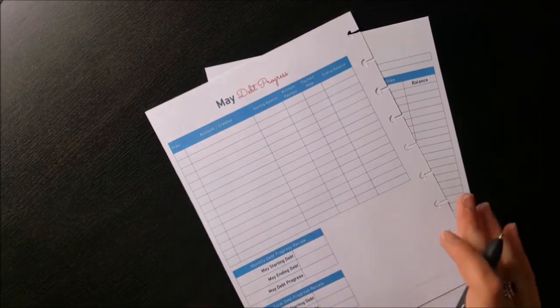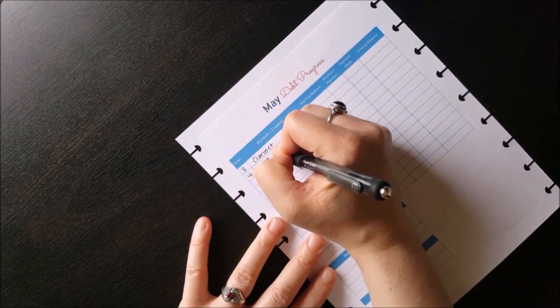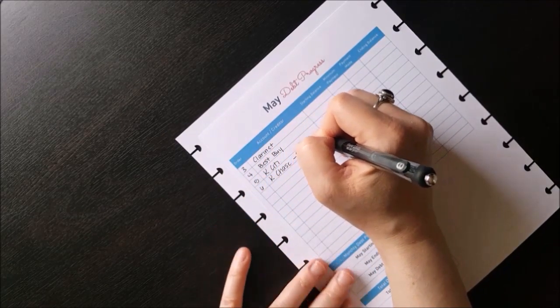Now naturally, I've never shared numbers or totals before, and I'm not going to start sharing them now, just the names. Yes, I am showing you this for May's setup because April's already has some numbers filled in, such as our mortgage balance, student loans, etc. So I'm showing you a clean slate setup.